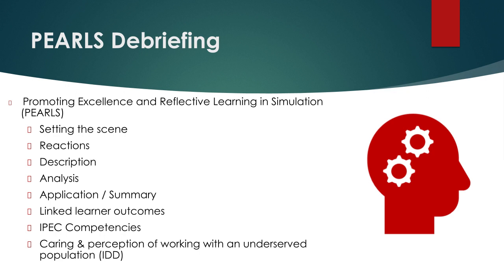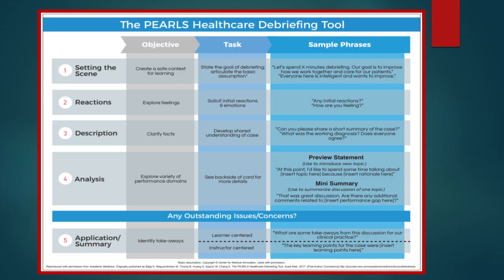You try to link this with the IPEC competencies while you're doing it, and in the end, focusing in the debriefing process with using specific questions and in some ways kind of ad-libbing as a facilitator and trying to see where students were going in terms of their thoughts about caring for individuals from underserved populations and what their perceptions were. Next slide, please.